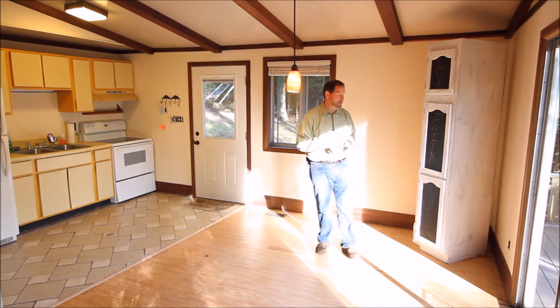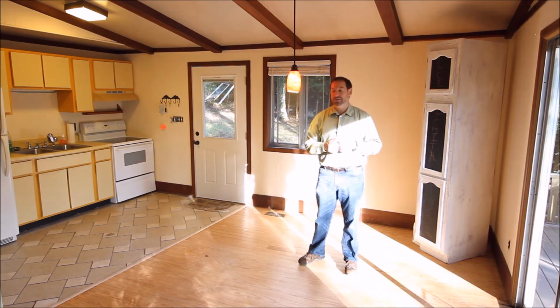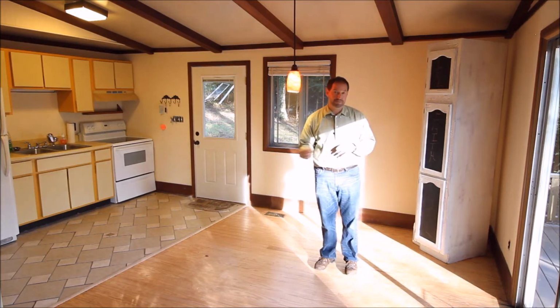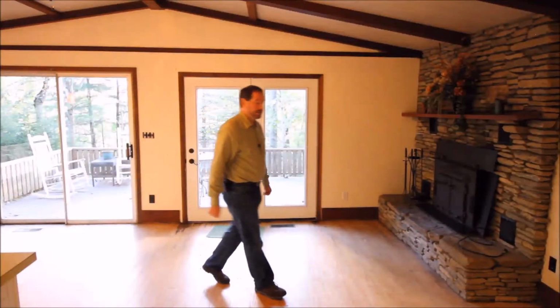They did buy some polyurethane stain. It's sitting over here. That does stay with the house so that you can stain or sand and then stain and seal these floors. The living room area here is a very nice area.